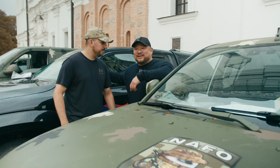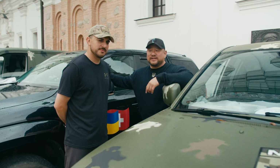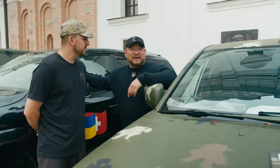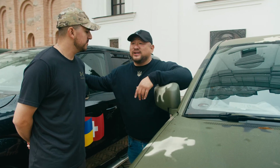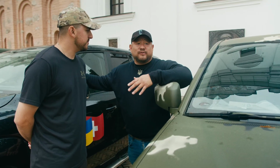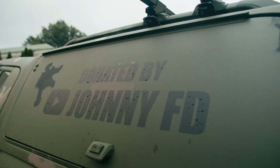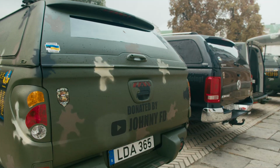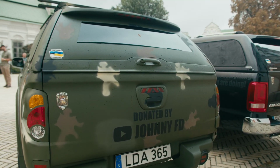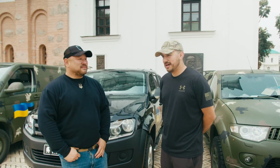Tell us about it. So, this is the 6th vehicle that I helped fundraise for in Ukraine. But most of the ones before were for civilian use. One was a van for an orphanage, some medevac for more like volunteers. But actually, it wasn't until I was on Good Morning Kyiv that I had even thought about fundraising for NAFO.